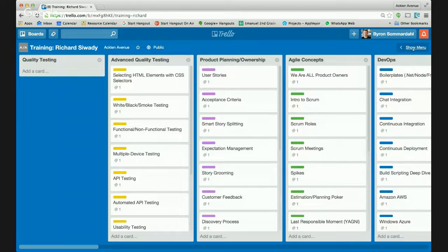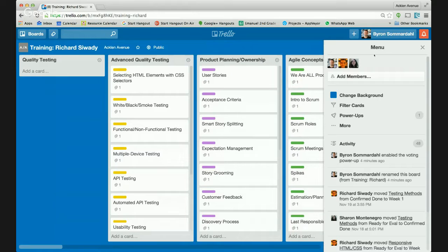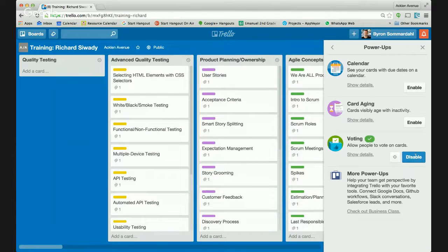One thing that I'll show you before I do that is that the board that you're using has to have a power-up called voting, and an administrator of the board can enable or disable the voting on a board. You can see here Richard is a member of the board, but he's not an administrator. A lot of times a training mentor is an administrator on the board, so training mentors can enable voting. I'm just going to go to power-ups, and I've already enabled it, so I'll close this out. But I wanted you to see that if you don't see the vote button, it's because the voting is not enabled.